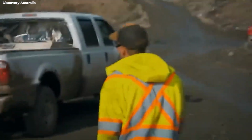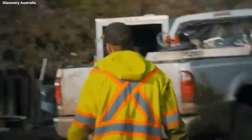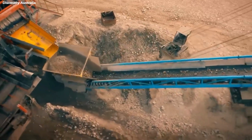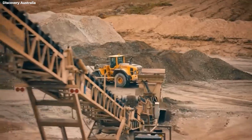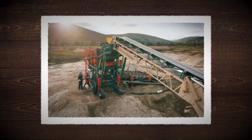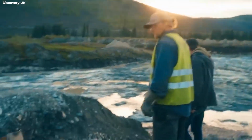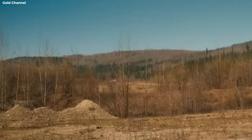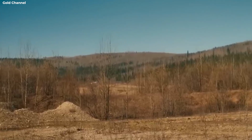It clung to the inside like sugar stuck in a candy jar. Word got around fast. Experts were called in to take a look. After digging deeper and doing the math, they figured out that this old machine was holding on to a gold treasure worth more than $400 million. That kind of number isn't just big, it's massive. People work their whole lives and never see money like that. And it was just sitting there, covered in rust and dirt, out in the middle of the woods.